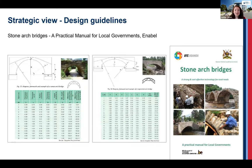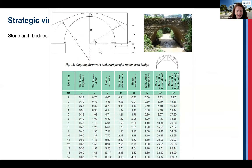Now, there are two tables which are the key focus of this design manual. So this is all you get in terms of how to design these bridges in Tanzania. One table for semicircular bridges and one table for segmental bridges. So for example, if you want to build an 8 meter span bridge, it will give you the dimensions for 40 ton loading. So this is standard highway loading. The ring thickness is 0.45 meters.